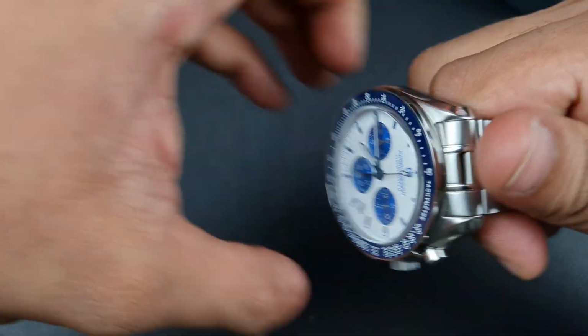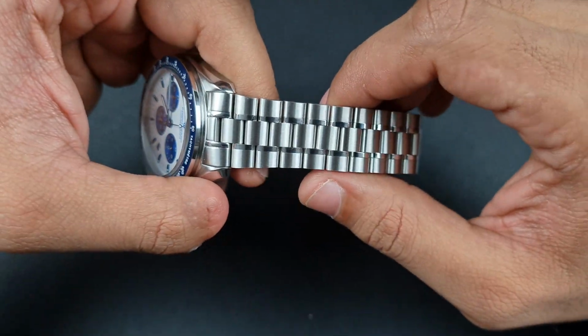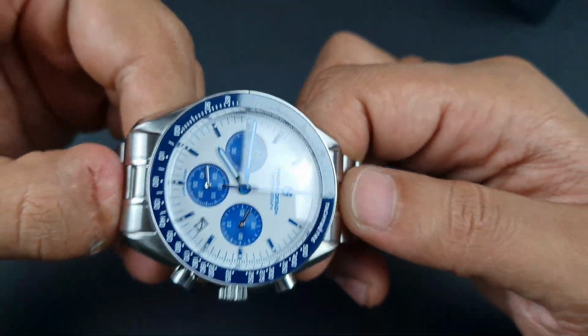So what do you get for £60? You know, 84 whatever dollars. You get a solid link bracelet, solid end links, although they don't fit 100% correctly.